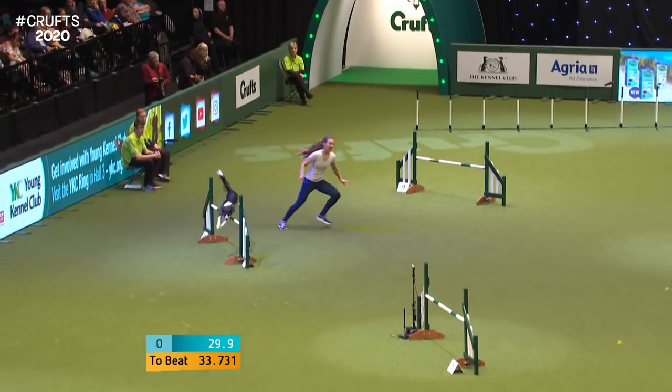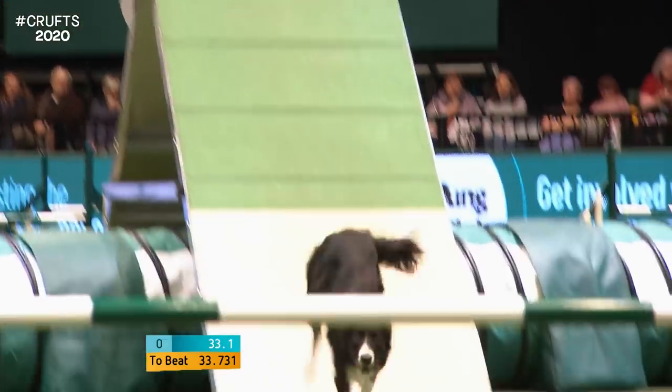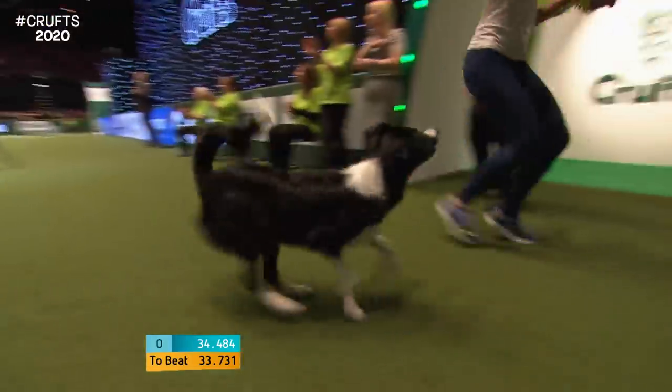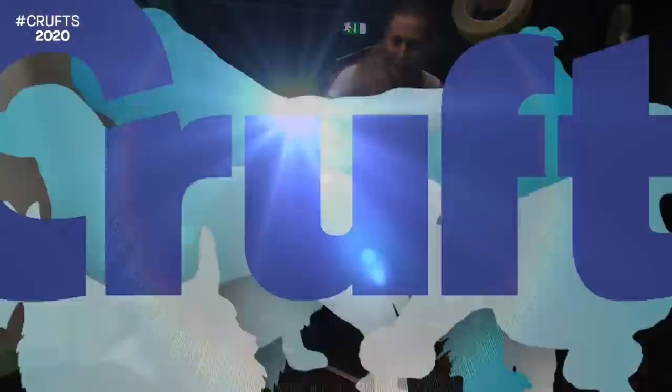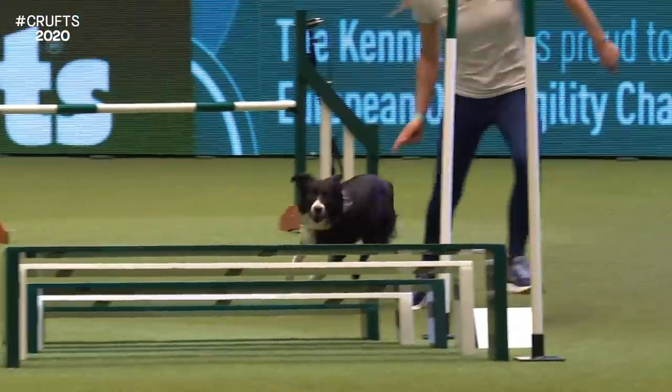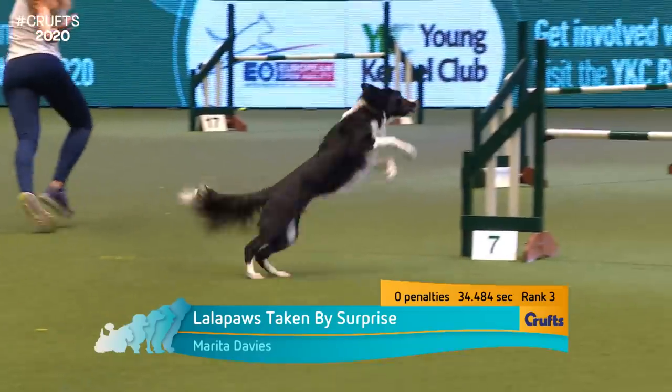Marita's one of the top handlers in the country now, doing an absolutely fantastic job, as you can see. Up and over that A-frame in the blink of an eye. What a great finish that is. 34.484. And into the top three goes Marita and Duca. Clear and quick.